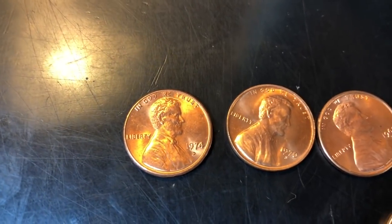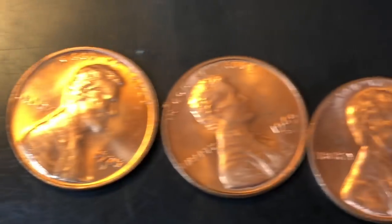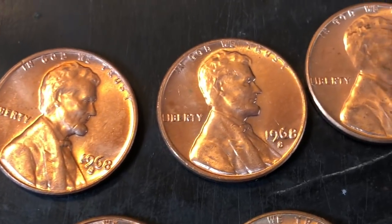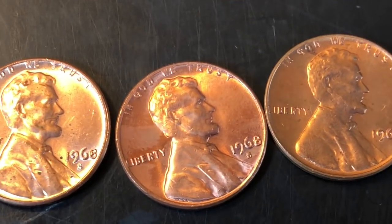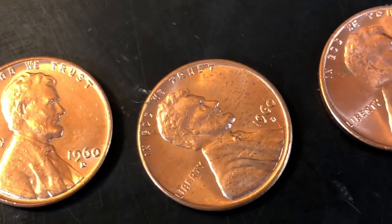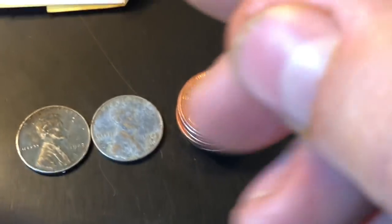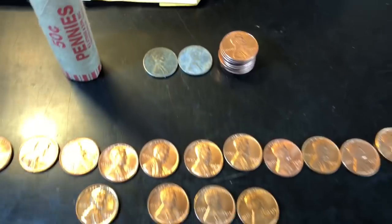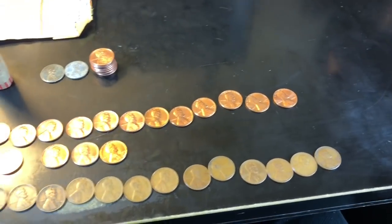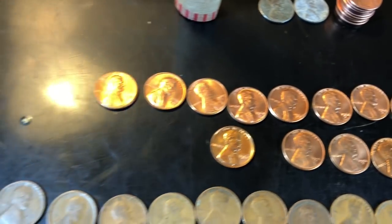And then on to the nice cents she also sent, a 74D, a 70S, a 69D, I'm sorry, a 69S, a 68S, a 68S, another 68S, another 68S, another 68S, a 66 Philly, 63 Denver, 60 Denver, 60 Denver, 60 Denver, and a beautiful 59 Philadelphia. And she also included, for good measure, 10 2009s, all in ridiculous shape. Unbelievable Southern Wildflower. Guys, check out her channel. She sent me a ridiculous package. Can't wait to check out these wheat cents against what I have in my albums and see if I can update some. Thank you very much. Your package is awesome, Southern Wildflower.